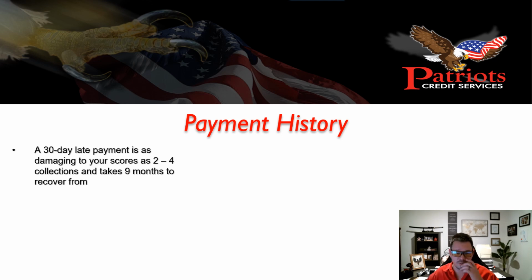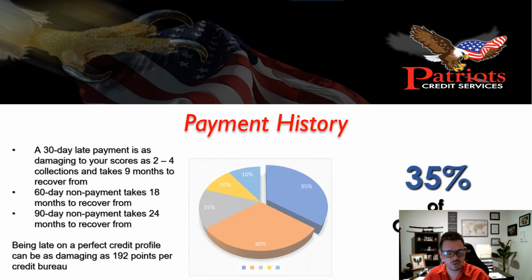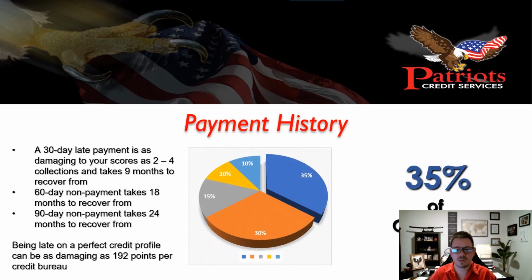So payment history. I'm going to just put this out here, and you could go ahead and read this, but when it comes down to it, one single 30-day late payment is so damaging to our scores. And I say ours because it's not targeted towards one individual or a type of individual or a group. It is targeted towards us all. So one single 30-day late payment is so damaging to our scores that it takes 9 months to recover from. All right. Yes, that damaging.